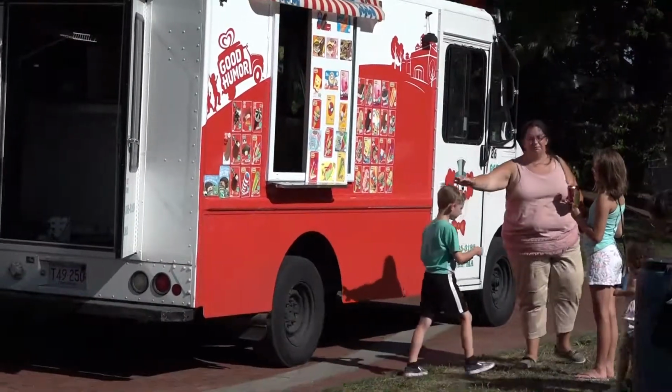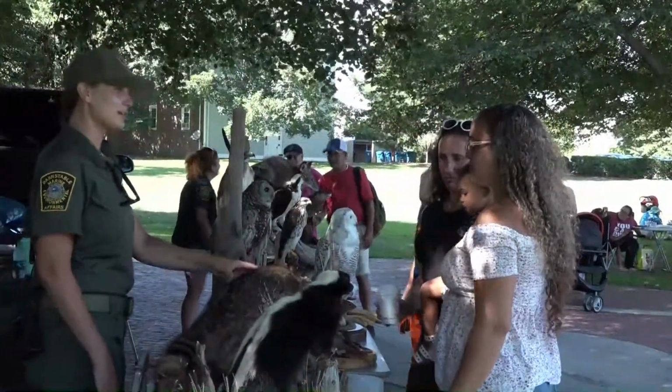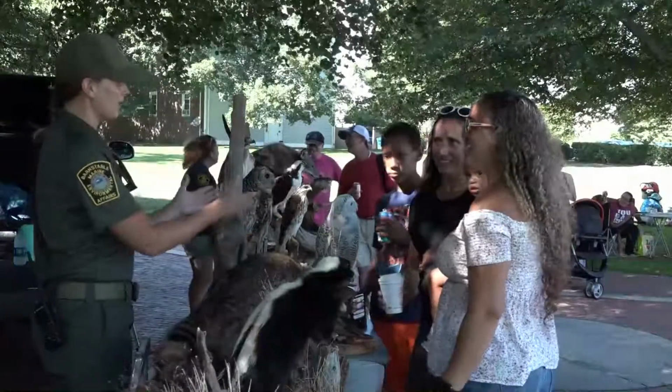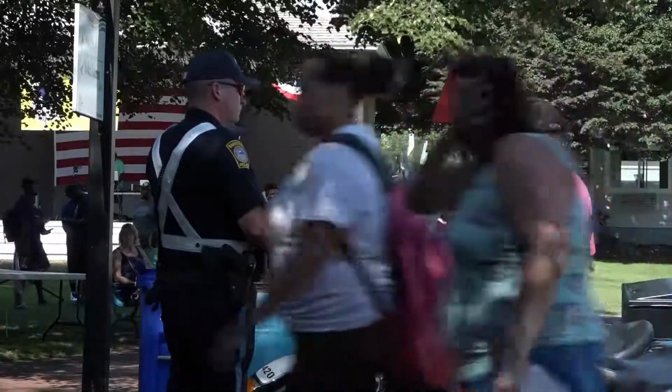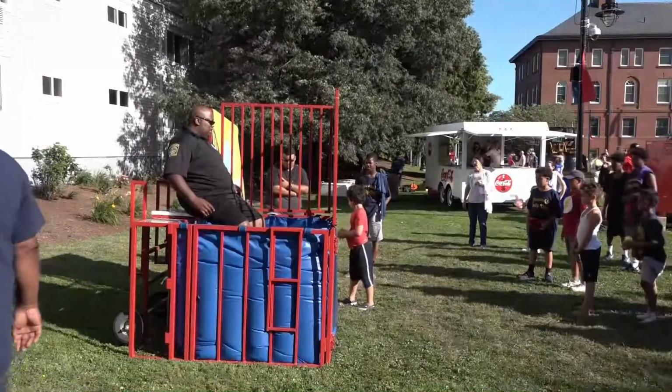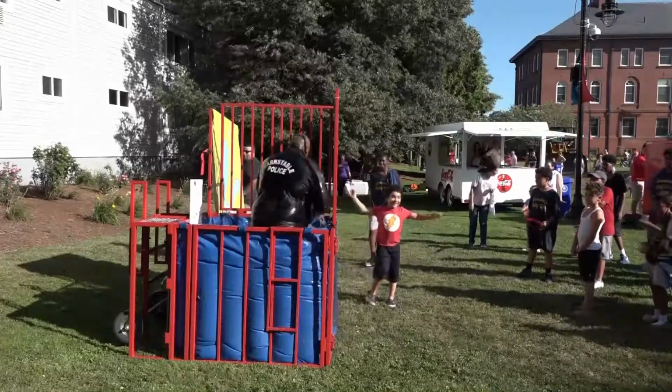This reminds me of the Cape Cod that I grew up on, where we have everybody coming together. People aren't afraid of one another, and they are finding a way to break bread, have a meal together, play games together, sometimes dunking a police officer together, and it's just a wonderful opportunity.